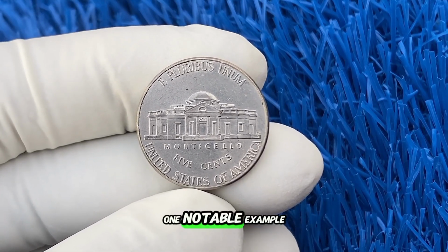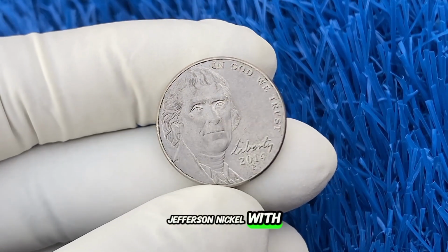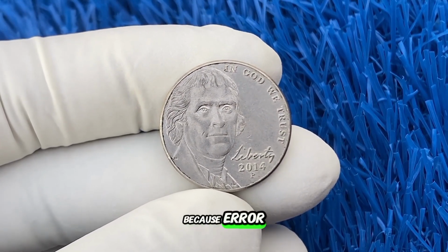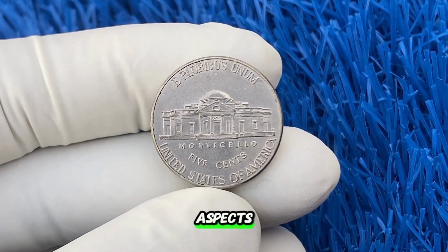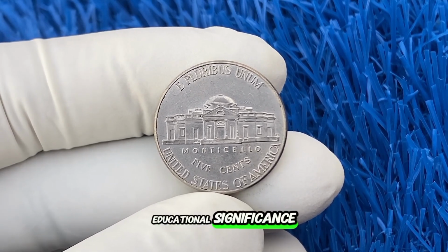And demand. One notable example includes a 2014 P Jefferson nickel with a dramatic die clash that fetched a surprising premium, because error collectors seek these anomalies to complete their specialized sets. Beyond the technical aspects, the Jefferson nickel holds cultural and educational significance.